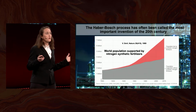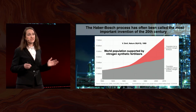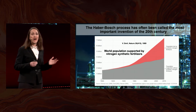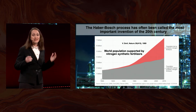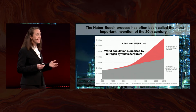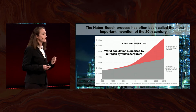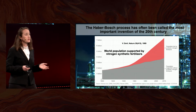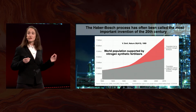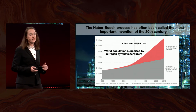So with all that, I want to highlight that the Haber-Bosch process has often been called the most important invention of the 20th century, and it supports today globally half of our global population. This graph on your y-axis is global population, on your x-axis is year. The key to look at in this graph is the pink region. That's the percentage of the global population which exists because of synthetic fertilizers. That region is not declining, it is growing, and so we are heavily dependent on this process, and it's very important.